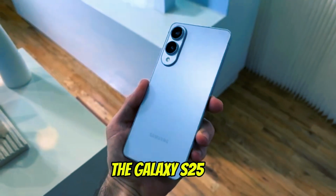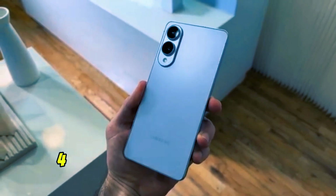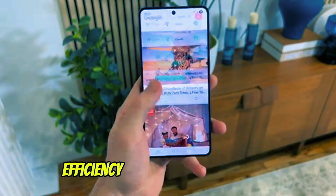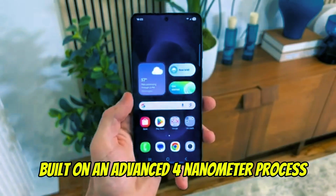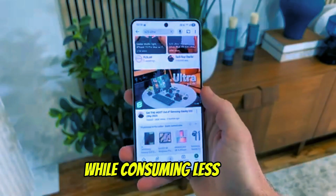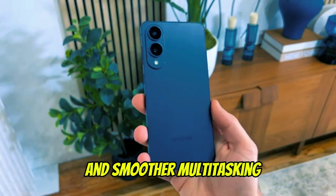The Galaxy S25 Edge is powered by the latest Snapdragon 8 Gen 4 processor, delivering a significant boost in speed, efficiency, and overall performance. Built on an advanced 4-nanometer process, this chipset offers faster processing speeds while consuming less power, allowing for longer battery life and smoother multitasking.